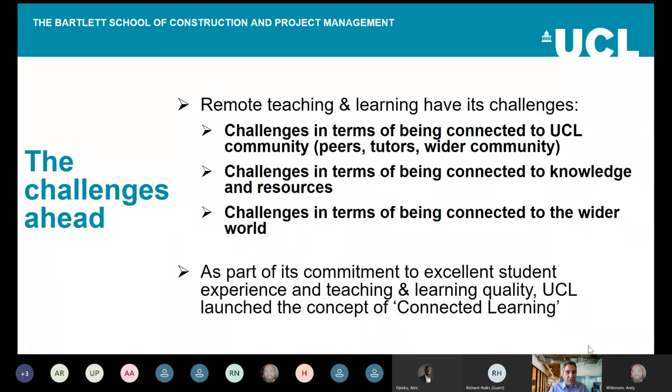And the final major challenge is in terms of being connected to the wider world. One of the things we take pride in is that our teaching and community is always world leading and our research is cutting edge. Therefore, this means quite a lot of engagement with the world. So we are a global university. And in terms of being online all the time for teaching, for research, for all the other activities, we acknowledge that this is a huge challenge for us and our students: how can we keep connected to the wider world?